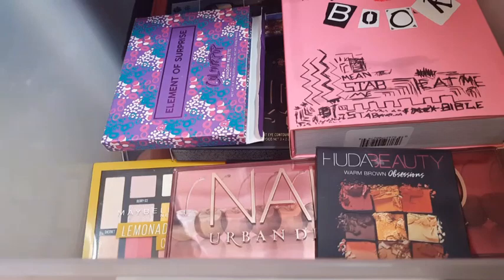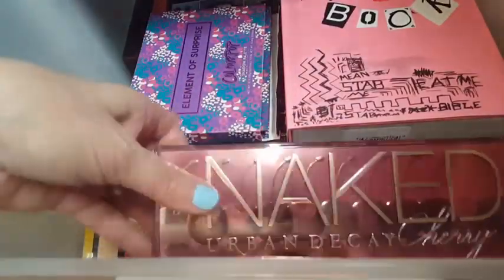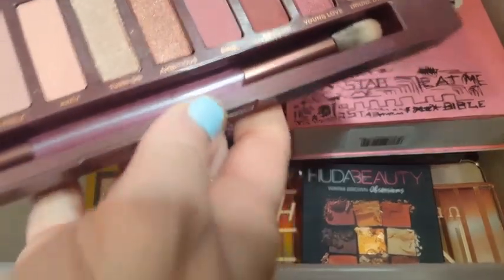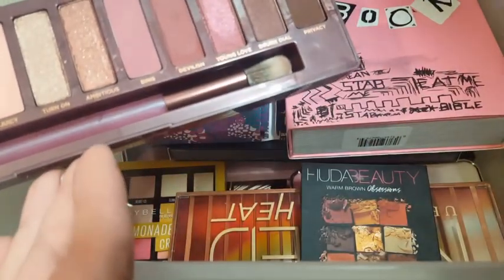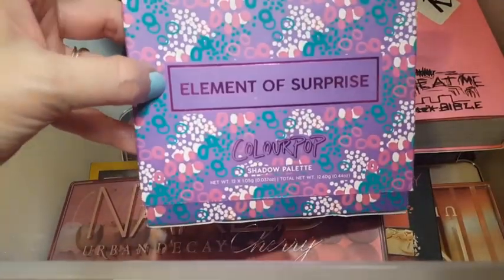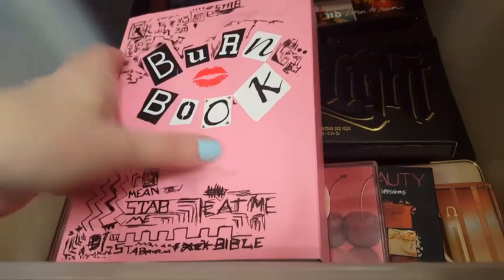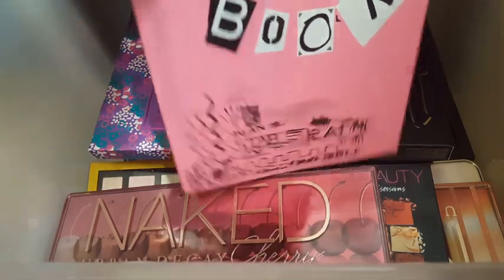Since it is Valentine week and these are not Valentine colors, I am going to pull another palette for Valentine's Day and for if I want to do birthday parties and stuff like that, because I do have several things to do this week. So I'm debating on either the Naked Urban Decay Cherry palette, which is really beautiful for a Valentine look. I do love these colors. They're just really, really pretty. And I do love this palette. The Element of Surprise has a lot of pinks in it. And also this palette has a lot of pinks in it. Well, it has one pink, but it's just so pigmented. So I'm debating on these three for Valentine's Day. I just can't decide.